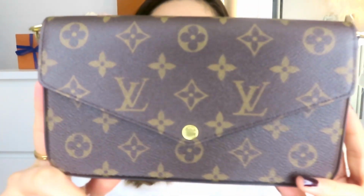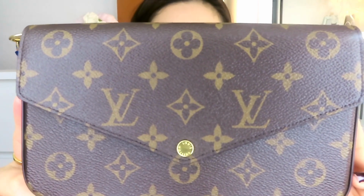If you'd like me to do what fits in the bag, please let me know because I would love to do that with you guys. Also, if you have one of these, let me know, how do you style it? Have you put any additional straps on it? Is there anything you'd recommend? Do I need to be careful as far as taking care of it? What do you think of this bag? Let me know below. So yeah, that was my mini unboxing.